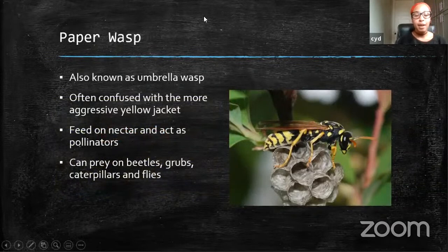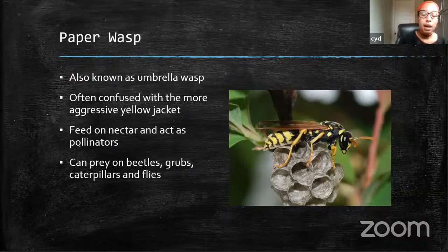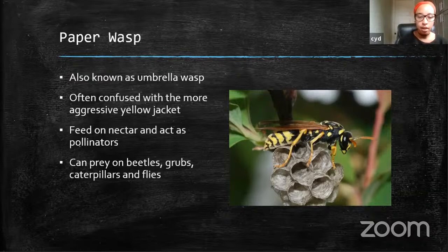Paper wasps. So I think I've mentioned this before, but when we think of wasps, we think of these vicious pests, which they can be, but they also have multiple roles to play, and they can be very beneficial to have in our garden. Paper wasps are also known as umbrella wasps. They are often confused with yellow jackets, which are way more aggressive than the paper wasp is. The adults primarily feed on the nectar of plants, and they're pollinators, but they do prey on beetles, grubs, caterpillars or cabbage worms, and flies. They usually will feed those to their babies. So the adults mostly feed on nectar, and then they'll hunt these other insects, chew them up, and feed them to their young.